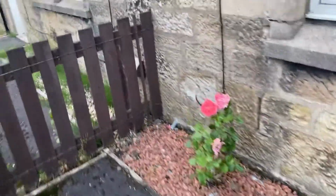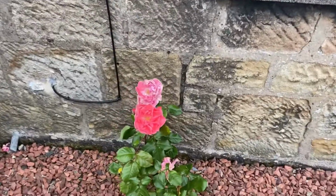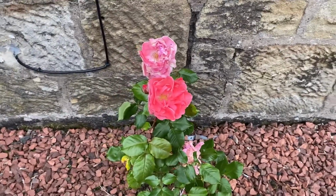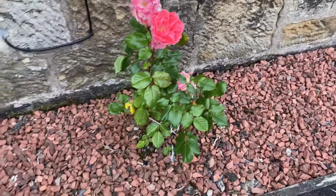And those are our roses. As you can see, two of them are already gone. This one is blooming, and hopefully next year there will be more.